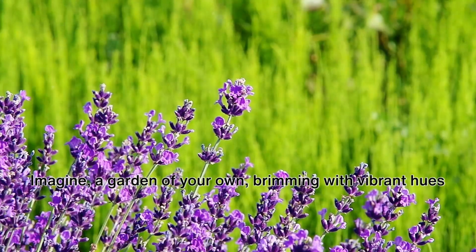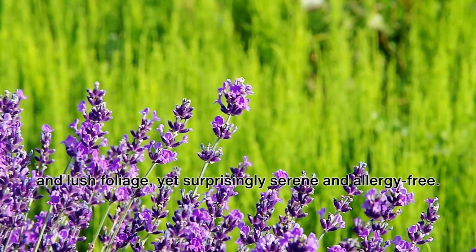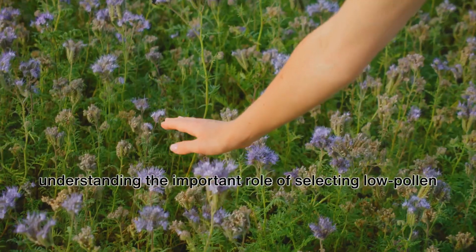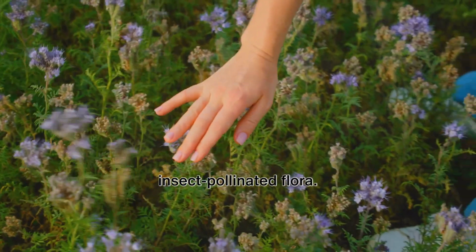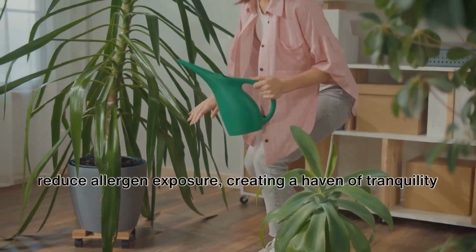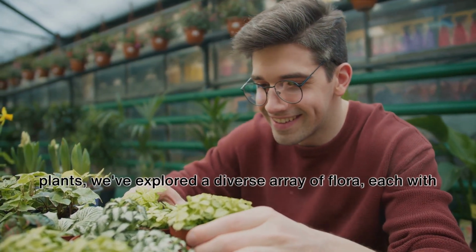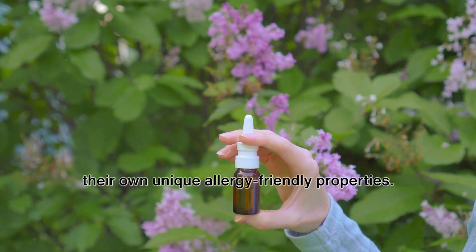Imagine a garden of your own, brimming with vibrant hues and lush foliage, yet surprisingly serene and allergy-free. Let's recap what we've learned. We've discovered the secrets of a low-allergy garden, understanding the important role of selecting low-pollen plants, and the difference between wind-pollinated and insect-pollinated flora. We've seen how the layout of your garden can significantly reduce allergen exposure, creating a haven of tranquility and health. In our journey through the world of allergy-friendly plants, we've explored a diverse array of flora, each with their own unique allergy-friendly properties.